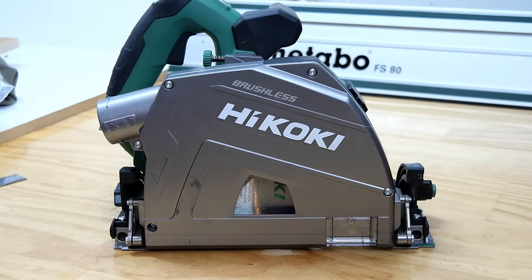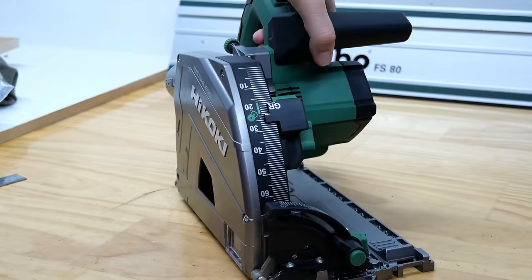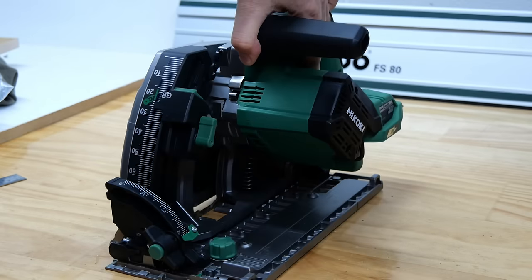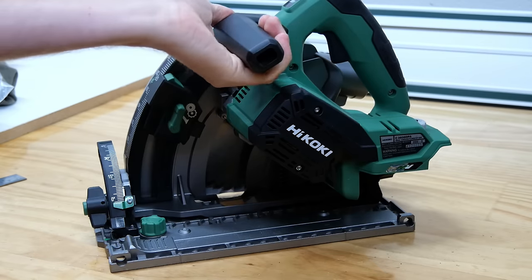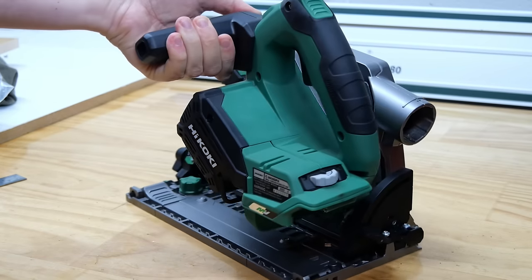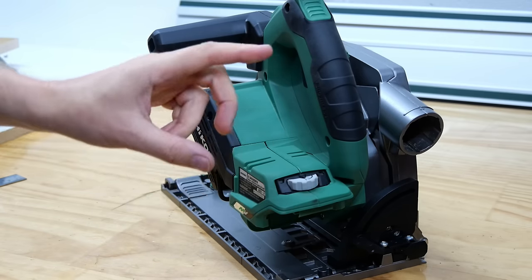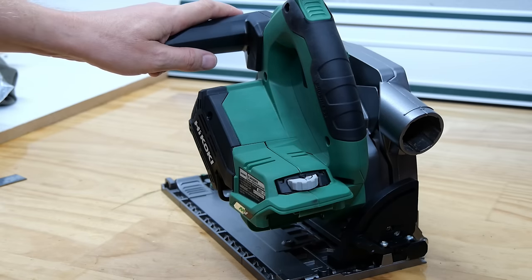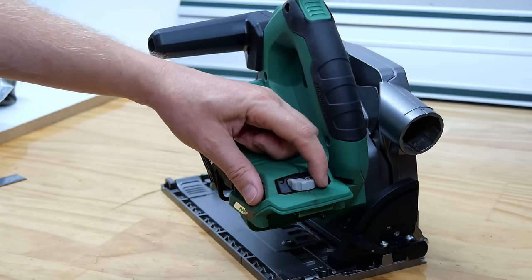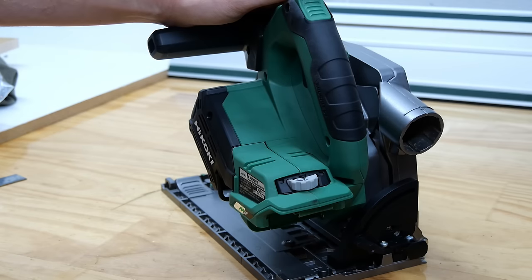Now when it comes to the HiKOKI, everything about it is identical to the Metabo, with the one exception of there is one thing this one doesn't need. Do you know what it is? You guessed it yet? Doesn't have the battery release lever here because these batteries don't need it. So that's the only visual difference. But the other differences are the speeds. One is 2500 on this saw and 12 is 5200.